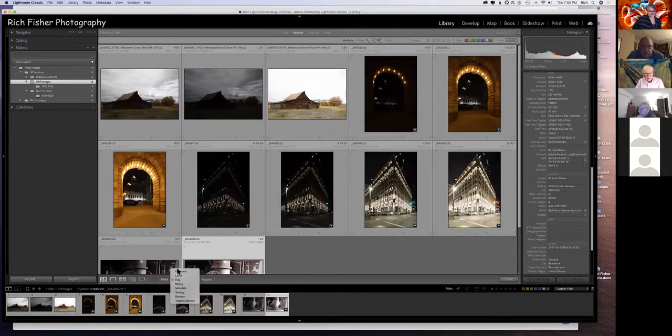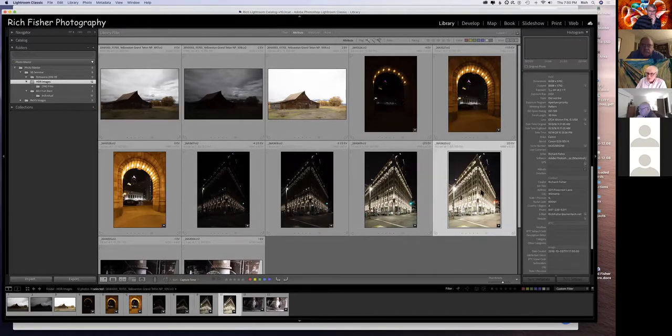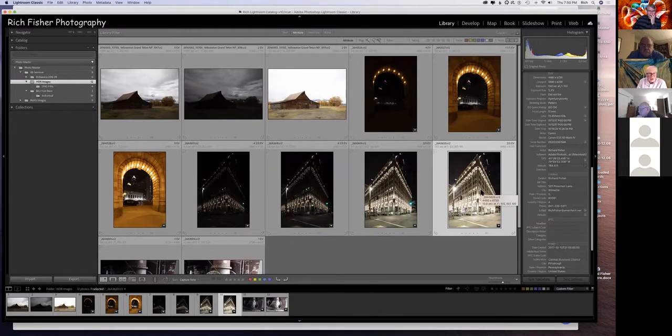It's just a way of quickly identifying images so you know what you want to do, especially when you're working your way through. I want to do this image, and that image. It's kind of hard to do those going through. The spray can is a very quick way of assigning an attribute to an image quickly.